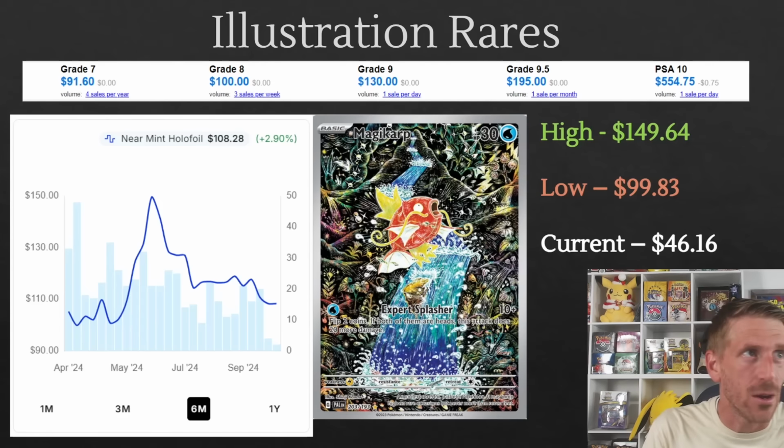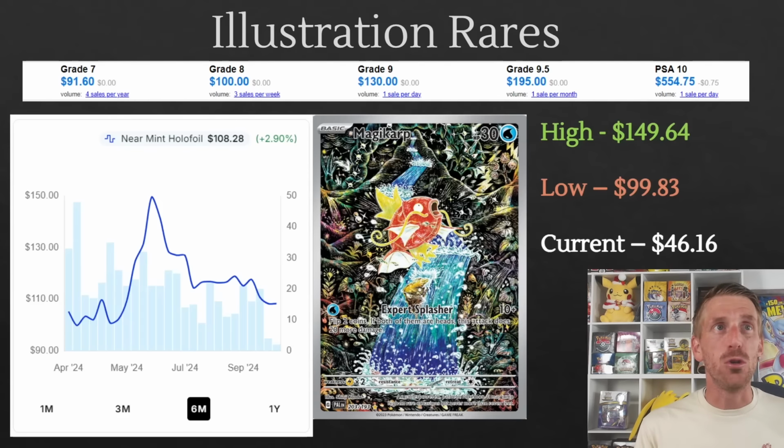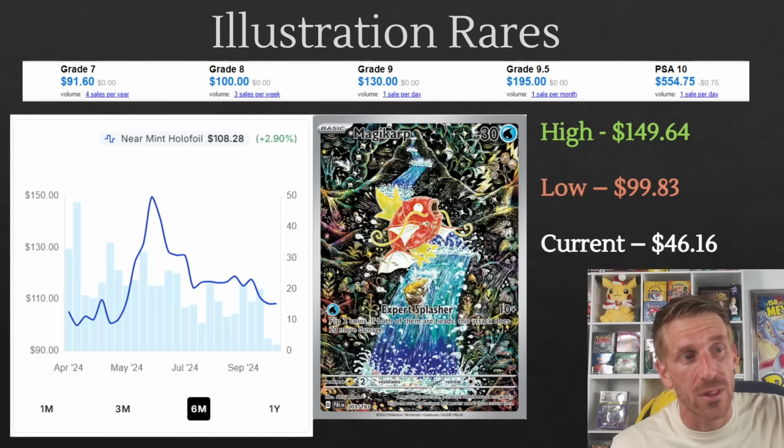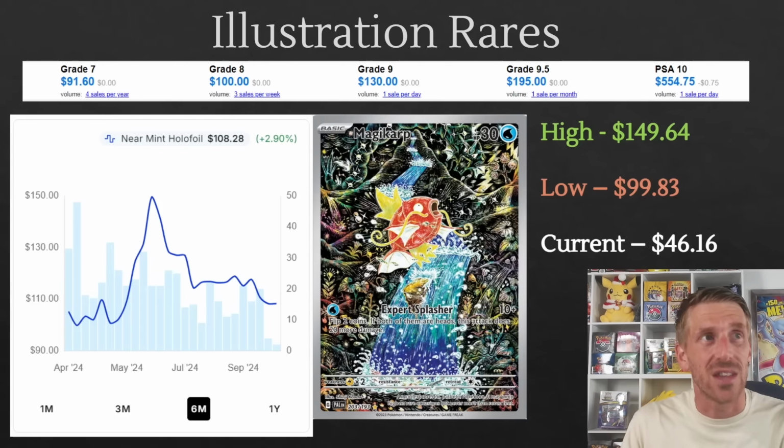Here's a Magikarp right here. This one is in a free fall. It's still up 2%, almost 3% over the past 6 months. Still doing very well. But during this buyout phase in June, it jumped all the way up to almost $150 for an illustration rare. This is what we're talking about with this card being maybe more rare than other illustration rares in other sets, outside of really Paradox Rift.